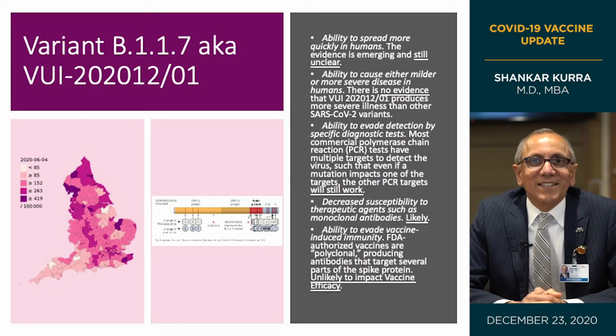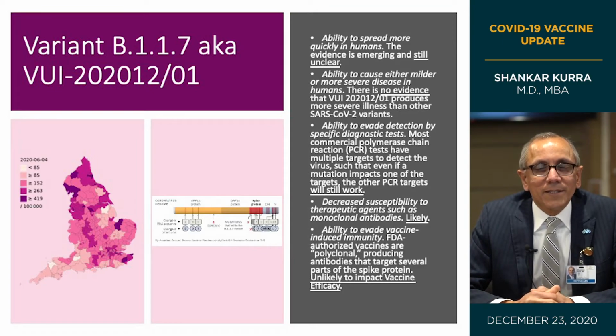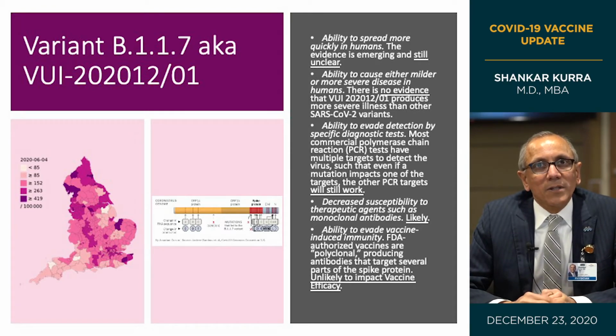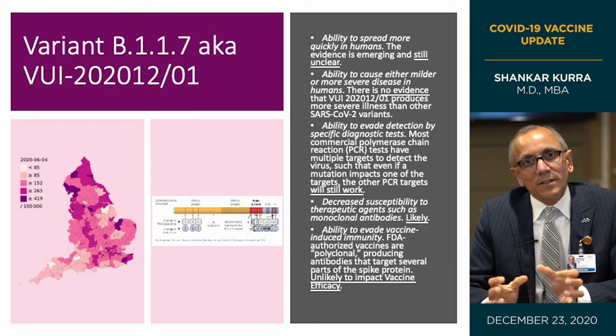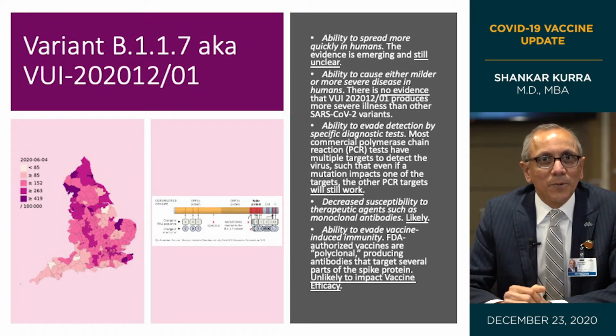Okay, we'll go to an exciting slide. This is something that's caused a lot of buzz and stir and anxiety in the public. The so-called mutation of this virus causing a lot of alarm in the United Kingdom. The map is on the left. You can see the United Kingdom map showing the distribution of the disease, and if you look at the southeast portion of the map, there's a dark purple area. That's where this variant was found.